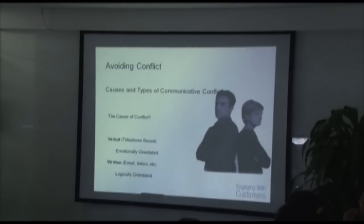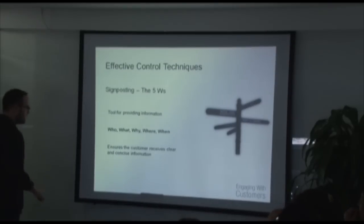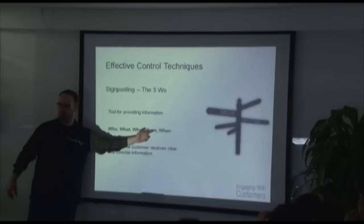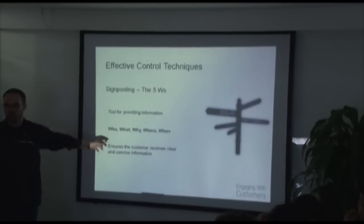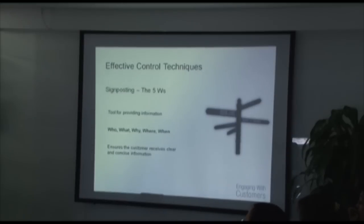Okay, so just out of interest, have we come across this sort of process before? The who, what, why, where, when? Have we ever used it previously? Yes. Okay. What we will do later is we've got some examples and we're going to go through real world examples. We're going to look at how we can improve that communication by applying these techniques, just to give you something you can actually go away with and say, that's how it works.